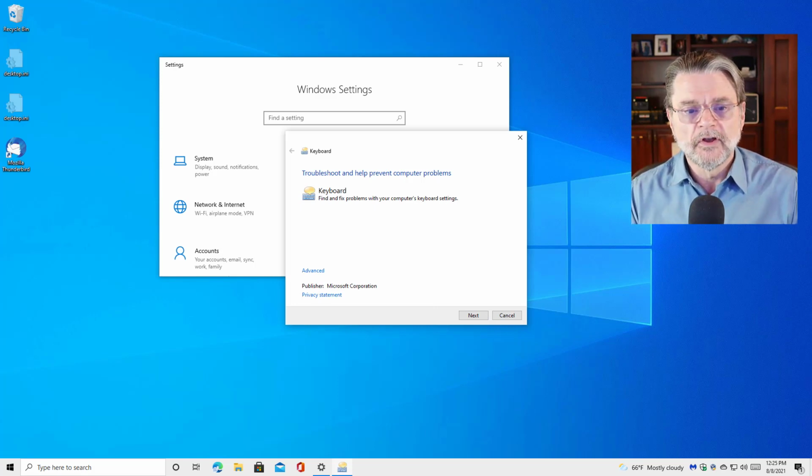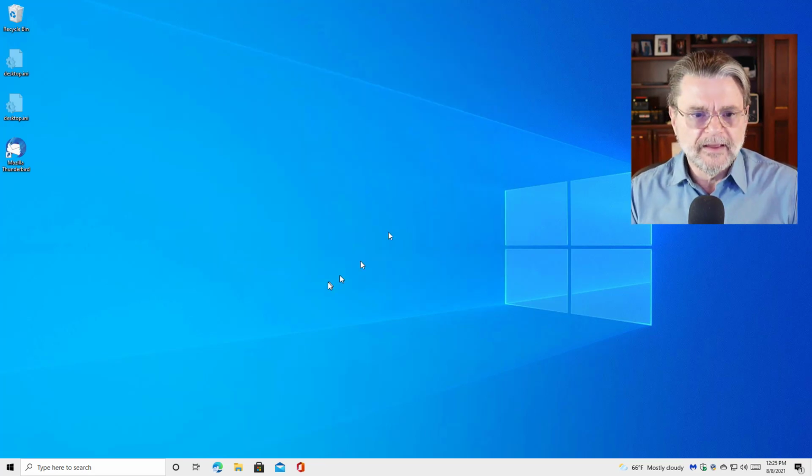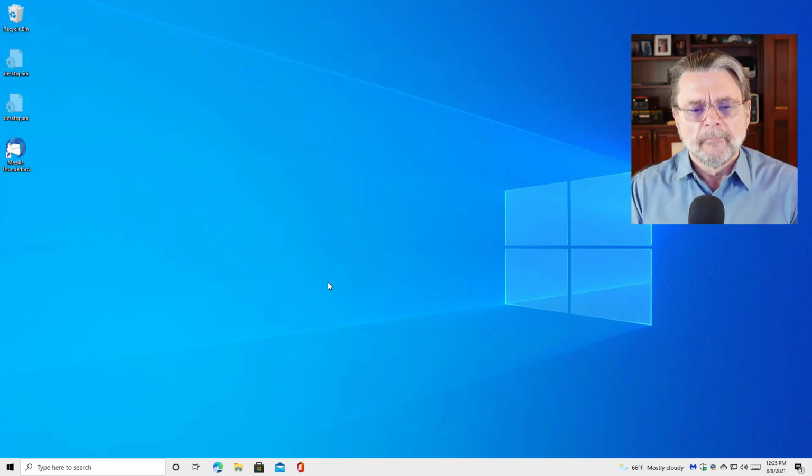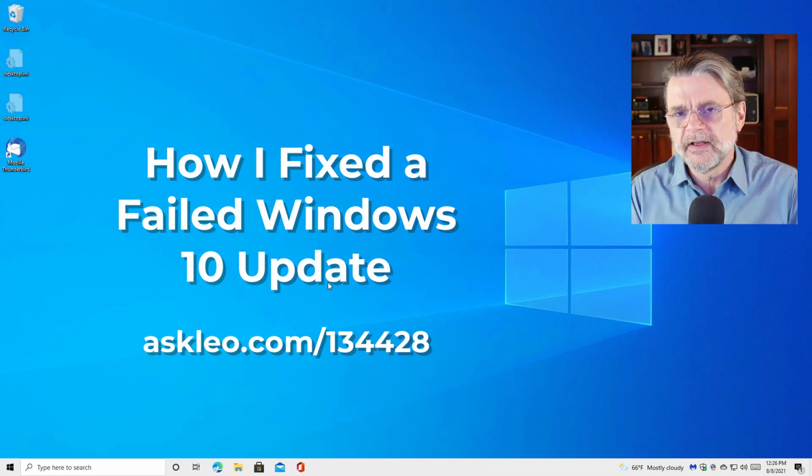If it does, great. If it doesn't, well, we're still back at square one. We don't have a working keyboard. The next thing that I would try, and this one I'm not going to run through here, but on a different article, I do have video that walks through this step called How I Fixed a Failed Windows 10 Update.